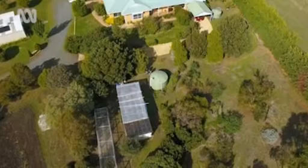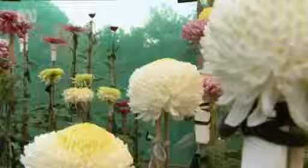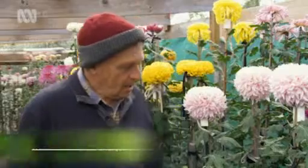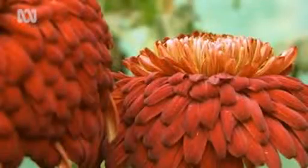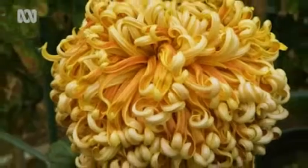But I've come here to see Jim's chrysanthemums. What goes into growing a prize-winning chrysanthemum? Well, there's a lot of patience. It's about a 10-month project from when you take your cuttings to get this beautiful flower at the end of the day. So dedication, a bit of hard work, that's about it.